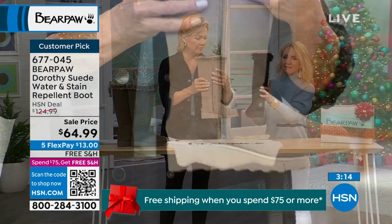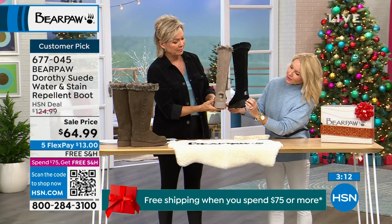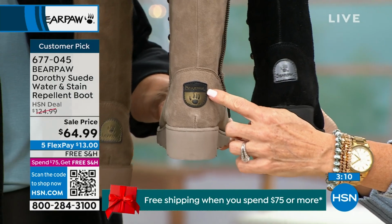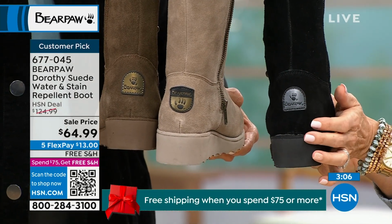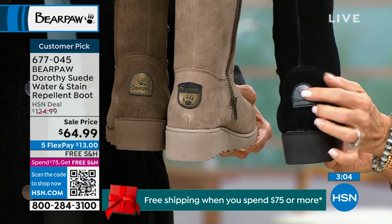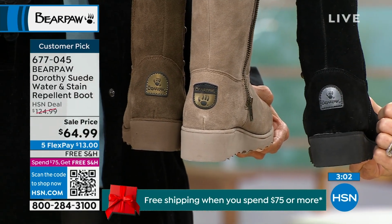And I see that back that you just showed? The back here on this one is more of a gold tone, and if you'll notice on this one, it's those little extra details. We did a gunmetal on the black.